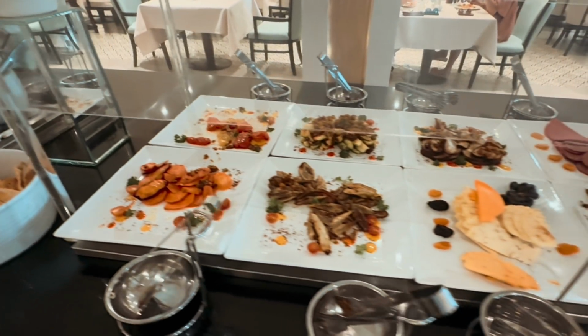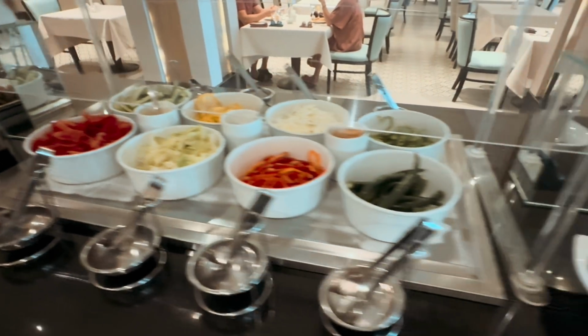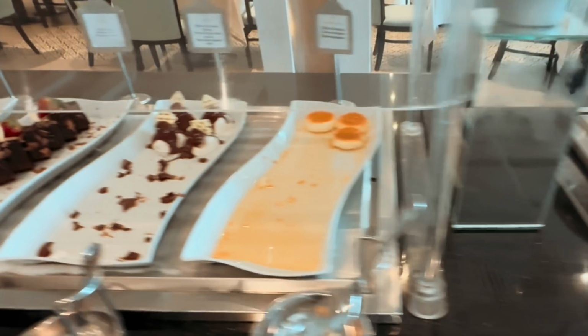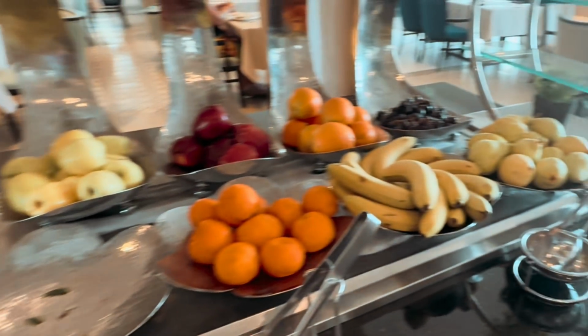We got our grilled veggies, cheese. Again, standard salad bar. Pretty good. They've got some hummus and stuff. You can see it's a pretty good spread. Very similar to the dinner spread, but they put a lot of work into the dessert here. Can't knock it. Got your little fruit spread. Yeah, we're wrapped up. Time to eat.